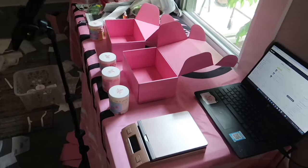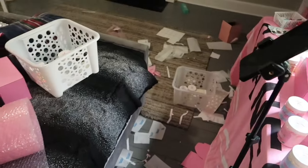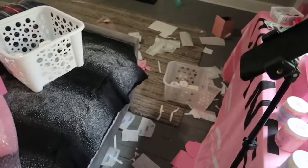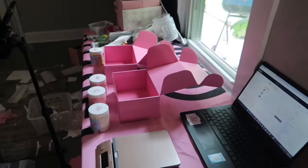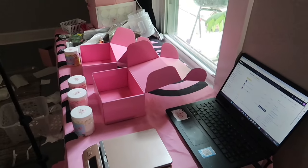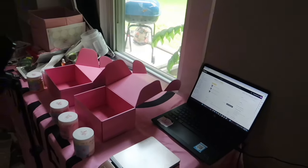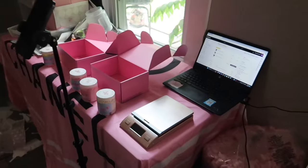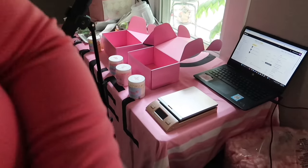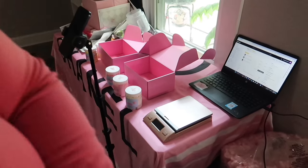A few minutes later. Can y'all believe I've been packaging orders since 8:30 this morning, y'all? It's going on 1, and I'm almost done, but do you see my room? This is horrible. I'ma just sit y'all here while I package the last couple of these orders. I'ma put y'all back here, actually. And I'm recording some content for my Instagram, so.